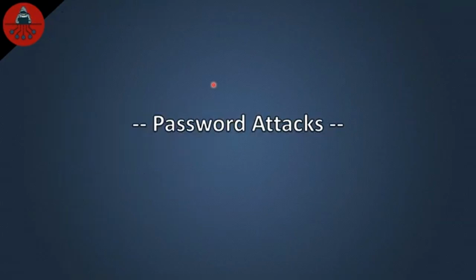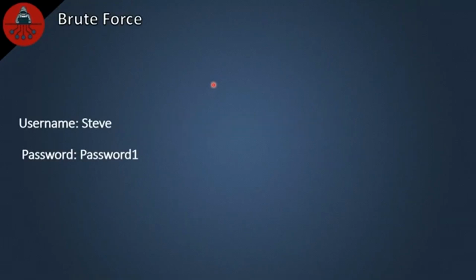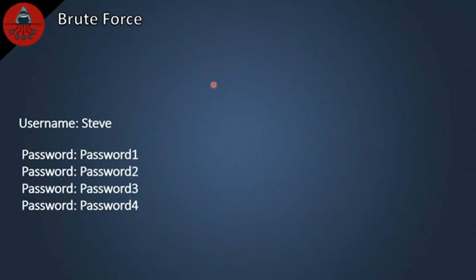So we're going to run through a few different password attacks now. One of which is what's called brute force. What brute forcing is: I'm going to take the username of Steve and try the password 1. Well, that one's not going to work. So I'm going to try password 2, 3, 4. So that's what brute forcing is.